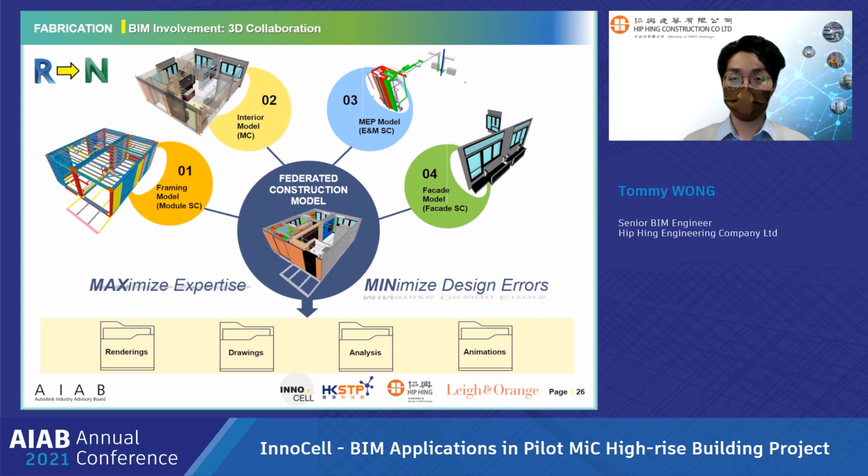We are also delighted that our MiC contractor, E&M contractor, and facade contractor are willing to shoulder that diffused part of modeling responsibility, so that Hing, as the main contractor, we can focus more on BIM model federation and analysis. Having these great project partners make the BIM geometry and information trustworthy. And we have also derived extra value of BIM model by combining it with other technologies.